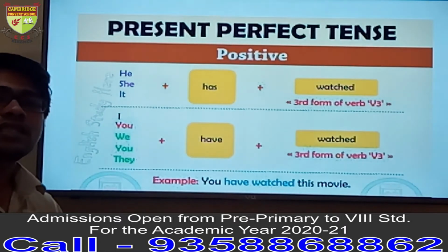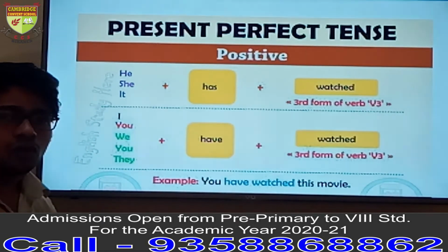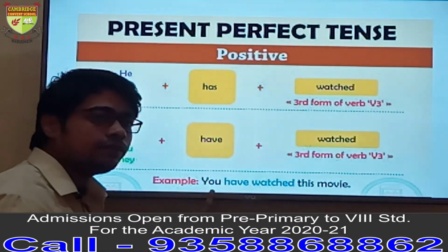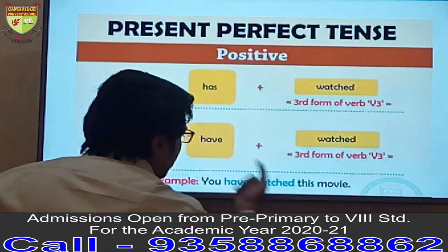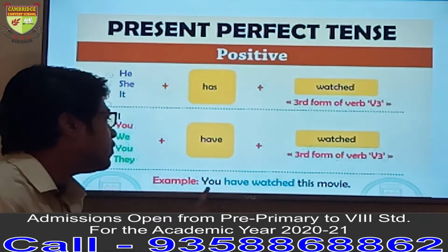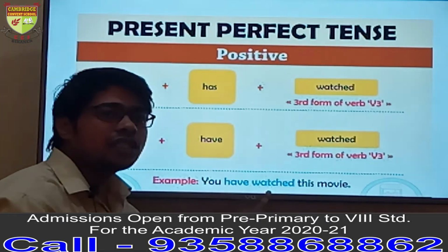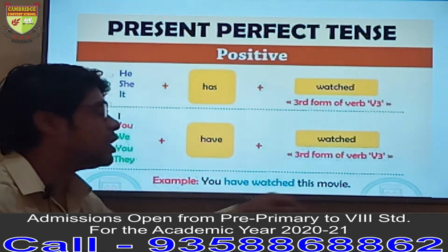So how can we make the sentence? Here we have an example: You have watched this movie. Here we are fulfilling the condition of present perfect tense. Look at the screen. Here we have the subject you, and we use the helping verb have with the subject you. Then we use the verb as third form, watched, and then we use the object, this movie. So the example is: you have watched this movie.